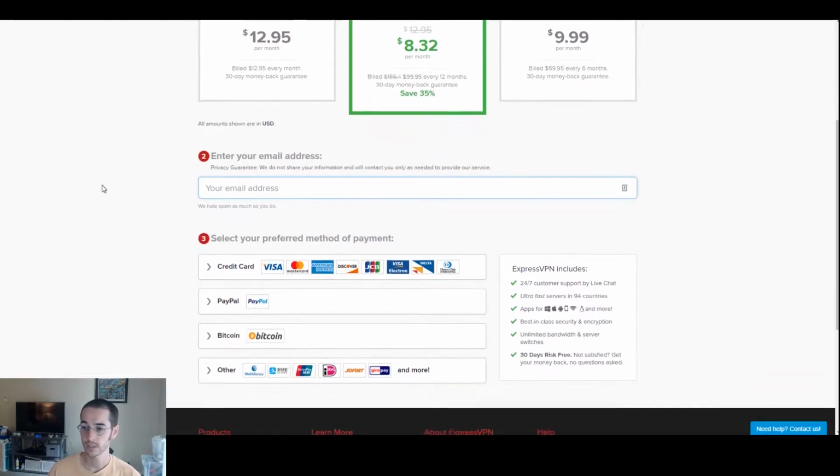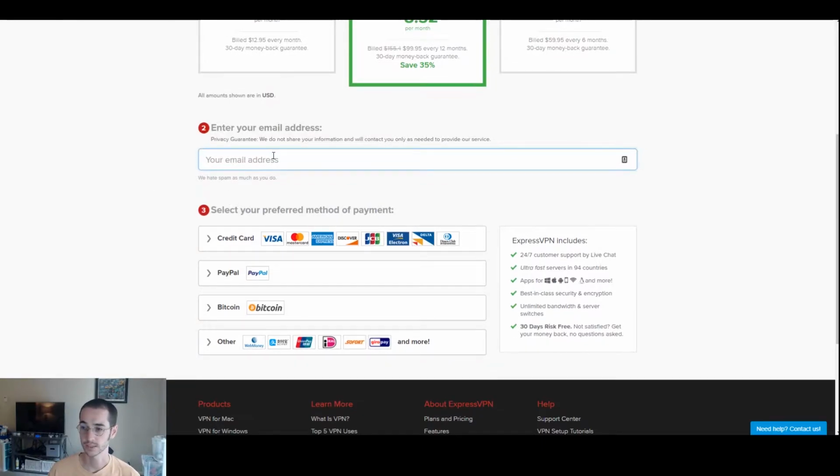So right away we can see it's a pretty simple sign up process. You're going to enter a new email. We have a good amount of payments down here. Bitcoin, it's good to see. Now we don't see any other cryptocurrencies mentioned here, but that's okay. Most VPN providers only provide Bitcoin as a payment. The only one I've really seen that accepts almost any currency out there is TorGuard. So keep that in mind if you're into Monero, Litecoin, Dashcoin, whatever coin you are into, you're not going to be able to pay for ExpressVPN with some of those options, but Bitcoin is here, which is good to see.